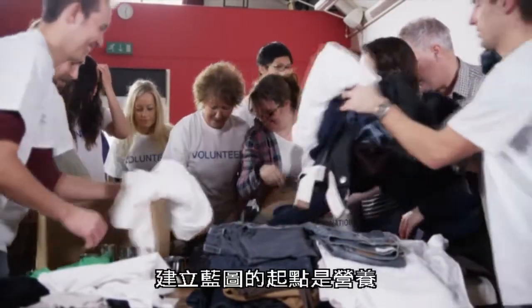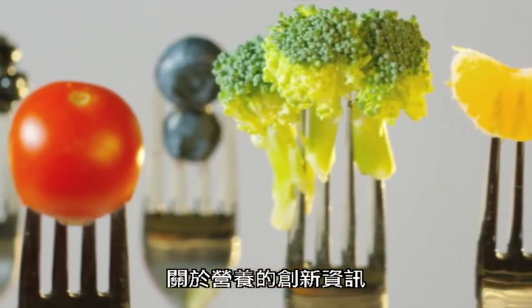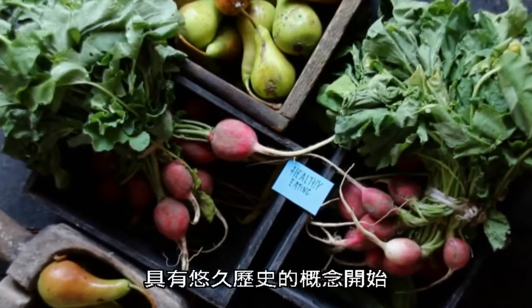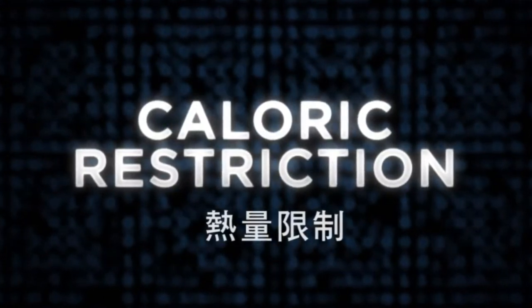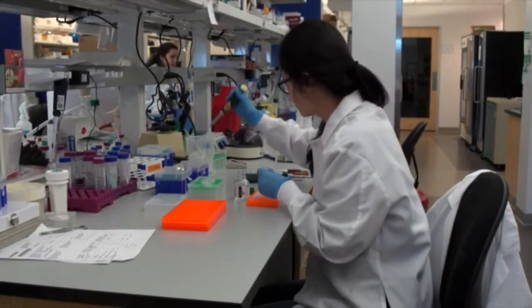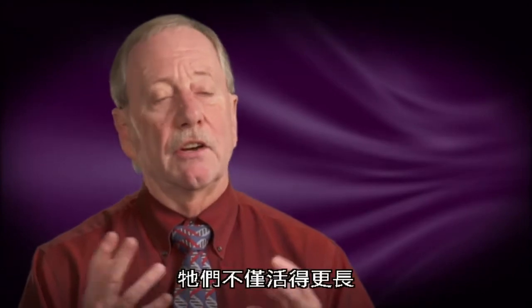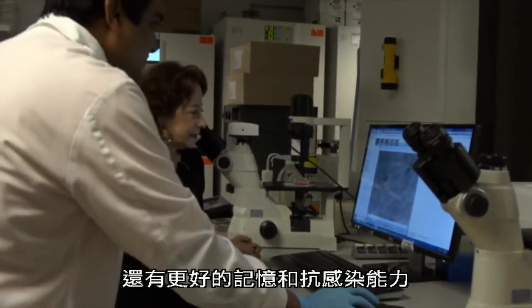The place to begin in building your blueprint is nutrition. And there is a lot more innovative information about nutrition than you might think. We can start by investigating a concept that has a long history in aging research: caloric restriction. Relatively early on, we found the first thing that seemed to slow aging, which was feeding laboratory animals less. When we did this, it seemed miraculous. They not only lived longer, they had a better memory, they were resistant to infections.